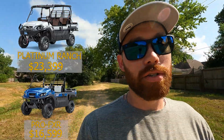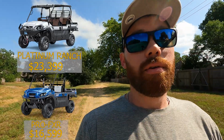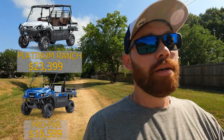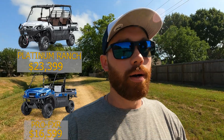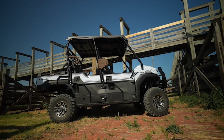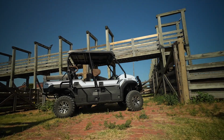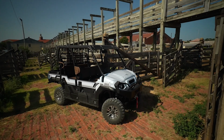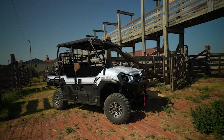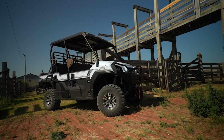Now with that Platinum Ranch Edition, you're getting the integrated winch, full leather upgraded seats, leather handrail in the back. You get some extra contoured seats in the front, and the rims are a little bit different, plus a painted special edition body. So if that's your thing, then definitely go that way. But that being said, $23,399 for the top of the line model is still well below competition that doesn't have the same features.